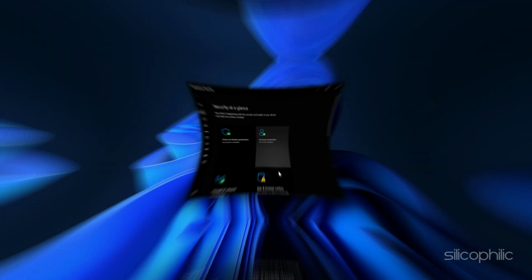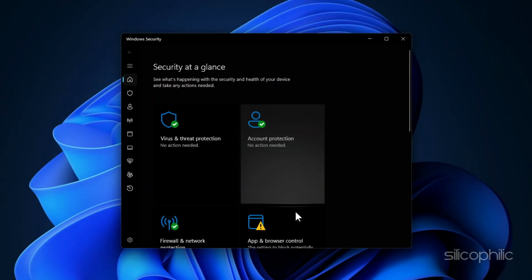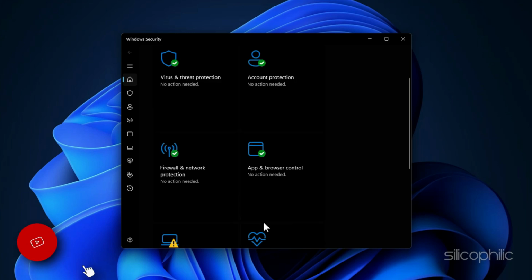Method 2. Enable Windows Defender services. Open Windows Security. If you see any exclamation marks on the security items, click to enable them. Now check if you can enable Windows Security Center service.